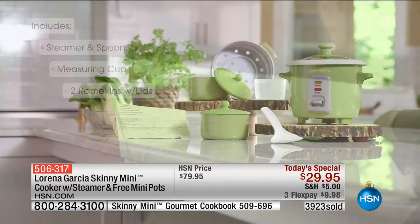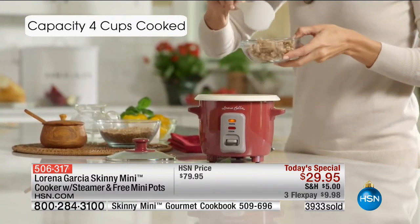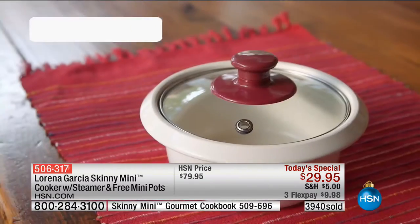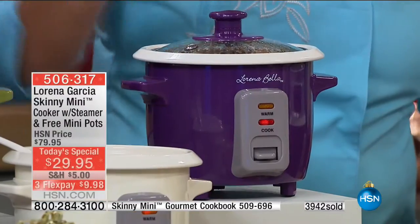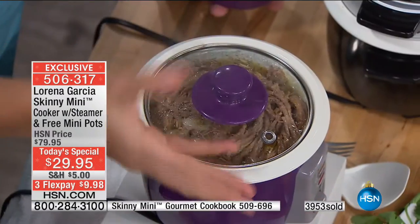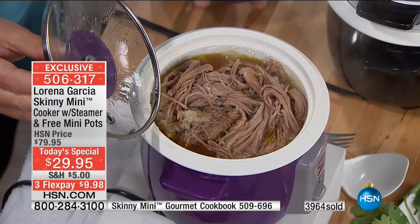You are done. And it shows you the power of the Skinny Mini. Again, look at the size. Yes. And we're making here carne mechada, which is shredded beef. And I want to show you not only the glass lid so you're able to see what's going on. You have a little hole here so it releases the steam so nothing is spilled, but I want you to see how it boils. Yeah, look at that. It keeps it nice and hot.